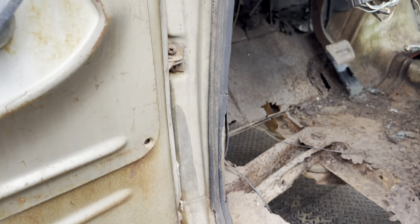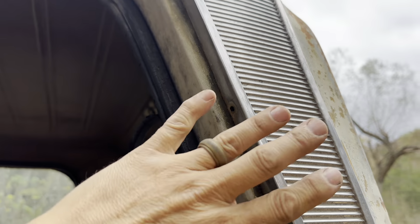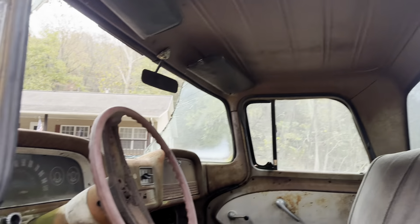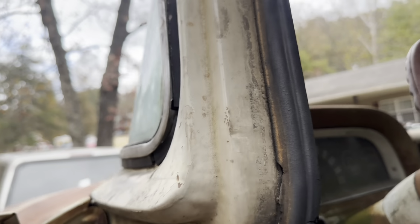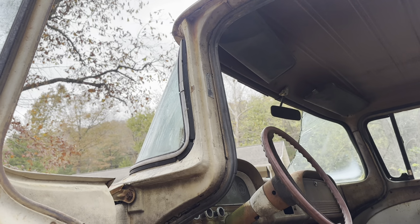Everything looks pretty good as far as door jambs and stuff. As far as rust, these are in awesome shape. Our old one didn't have that either, and they're there on both sides. It still has the VIN plate there, which is nice. Old one didn't have one there either. I think we had to make up a VIN on it.